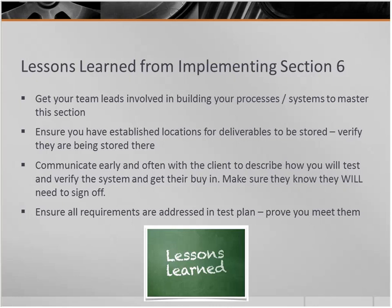If they are one of those customers that does not like to sign off, you need to be talking to them early and often about, here's the document I'm going to deliver to you, and I'm expecting a signature on this. Who do I need to be talking to get the signature? And so as a PM, that's one of our roles, is to start that early and make sure we're doing it often. And then when you're building your test plan, make sure that all those requirements you validated way up front are addressed in some fashion in the test plan. How am I going to prove that you met them?